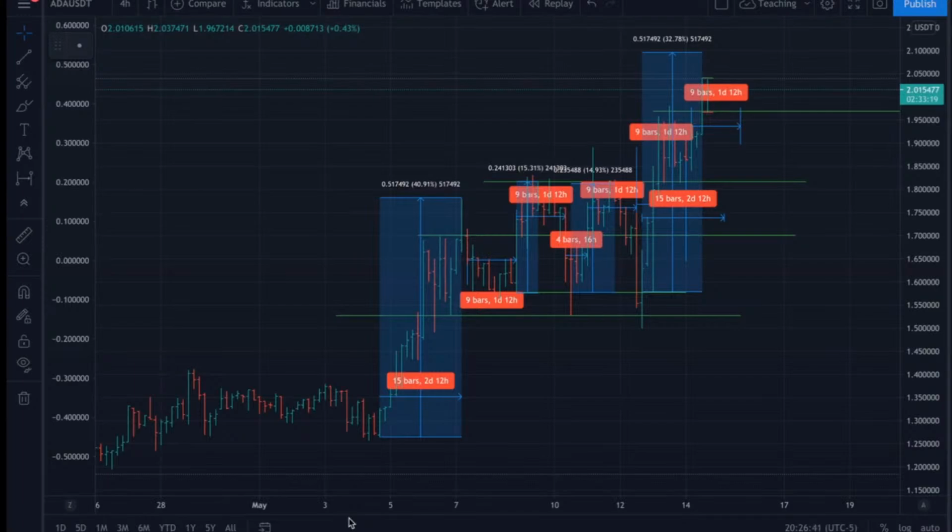Did you just say that ADA doesn't move? I think he did. Would you like to clarify that? ADA just moved up 7.81% in 4 hours and 38 minutes. What kind of movement would you like to see? 300, 400%.